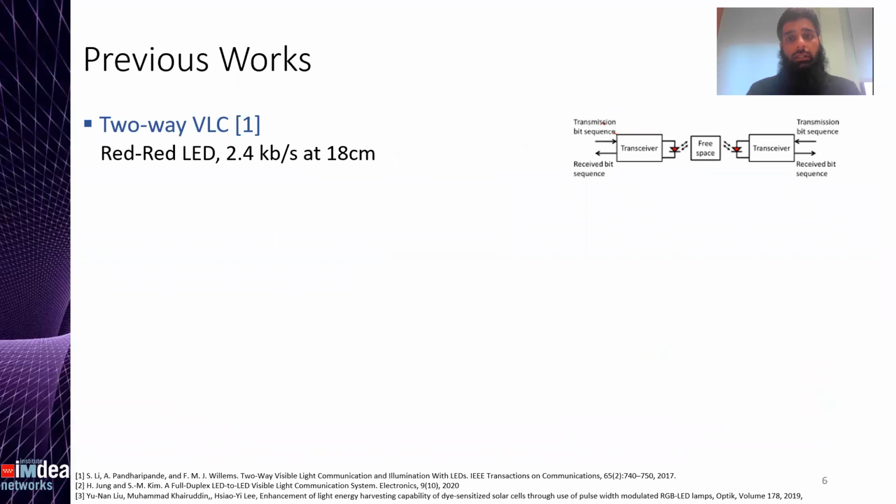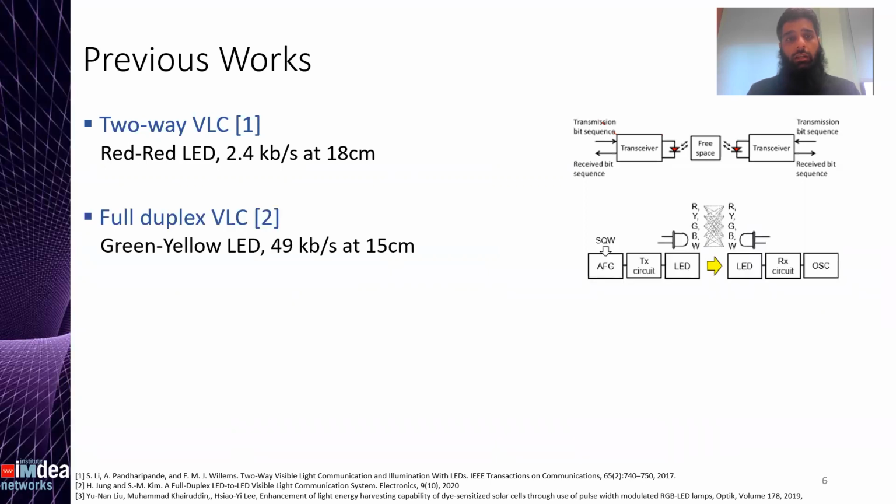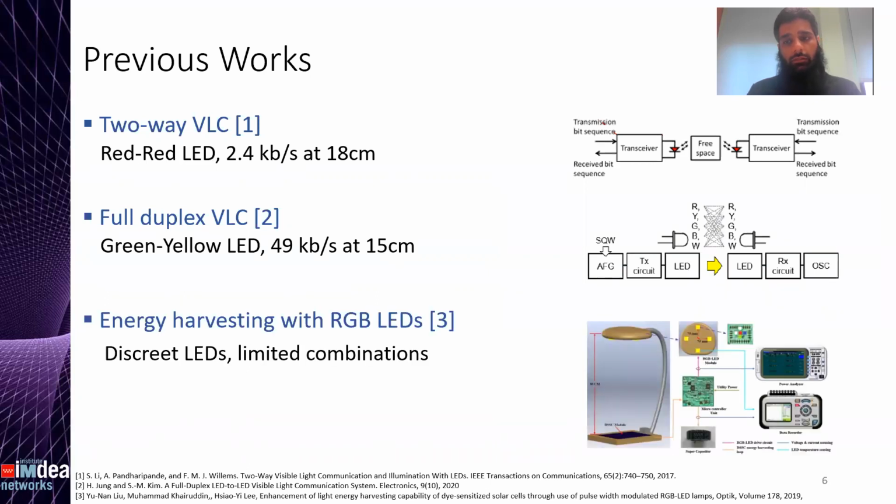In previous work, people have tried to use RGB LEDs to get two-way communication. For example, in this work, they are using the same color combination and get a very low data rate and a low range of communication. There is other work in which they have used different transmitters, green as transmitter and yellow as receiver, to get 49 kb per second with a very short range. There are some works in which they are using discrete LEDs like separate green, red, and blue, with limited combinations to see their effect on harvesting. But all these studies are done separately and no holistic view is available.